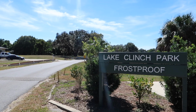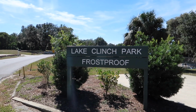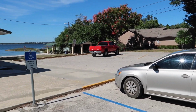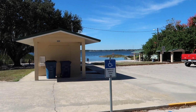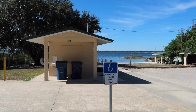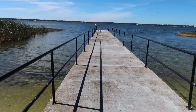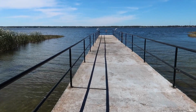And on the far west side of Frostproof now, Lake Clinch Park. There's a few parking spots here. Also, a dock right out behind this building. Looks like public restrooms and a water fountain. The dock is right there. There's a couple people out there. All right, I'm gonna walk out on this pier. Concrete pier. A couple birds at the end.